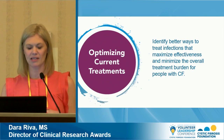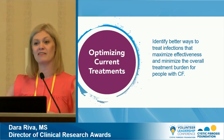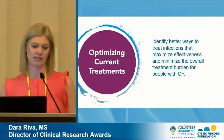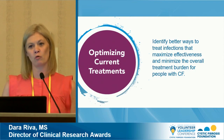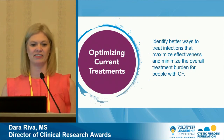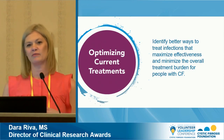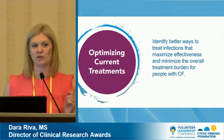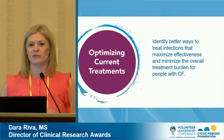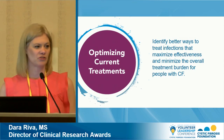And the really exciting news is this STOP program is actually trickling down now. We're going to be starting a PEDS version of this, but instead of IVs, it's going to be orals. If you have young children that have CF, you understand that treating pulmonary exacerbations in the very young is a little wild, wild west. You don't know, are you supposed to start antibiotics now or not? And you just do. So that really is going to help us answer that question.